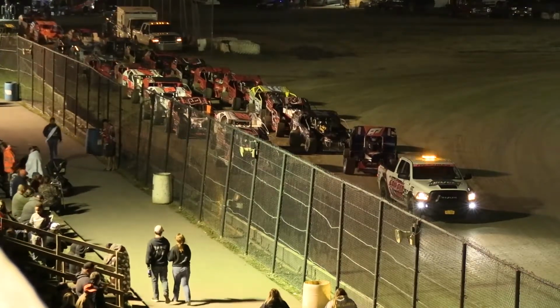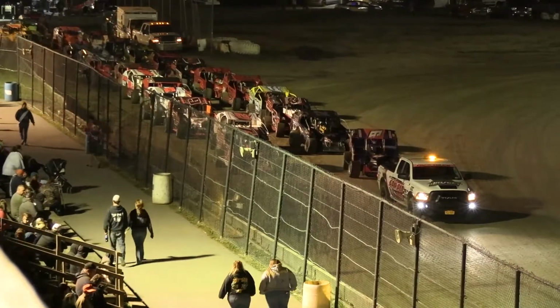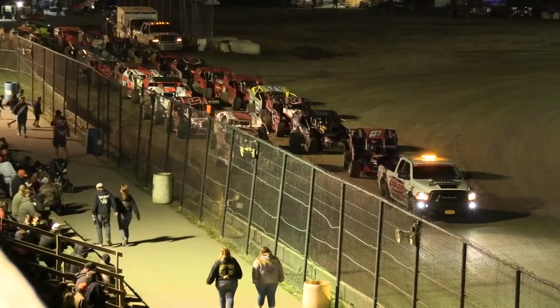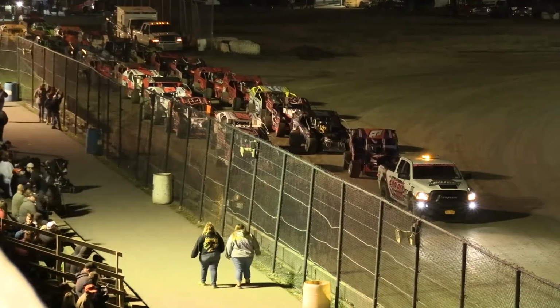Well, the next one's out onto the racing surface here tonight will be the Whitesboro Plow Shop Dirt Car 358 small block modified. 25 laps will be the distance.